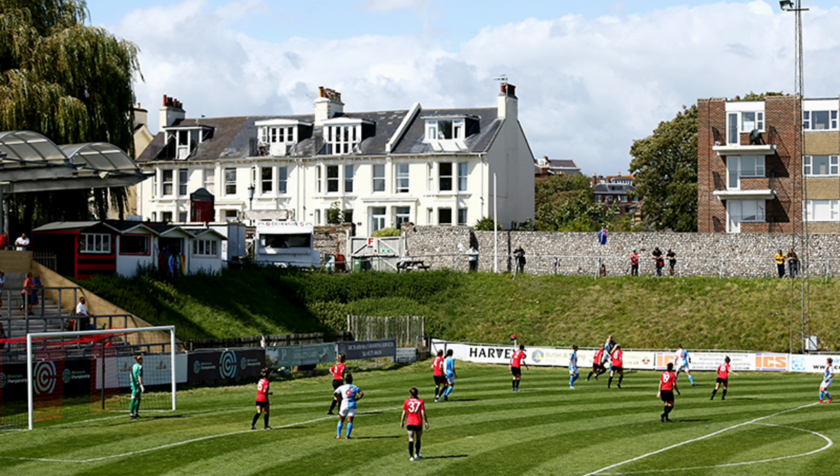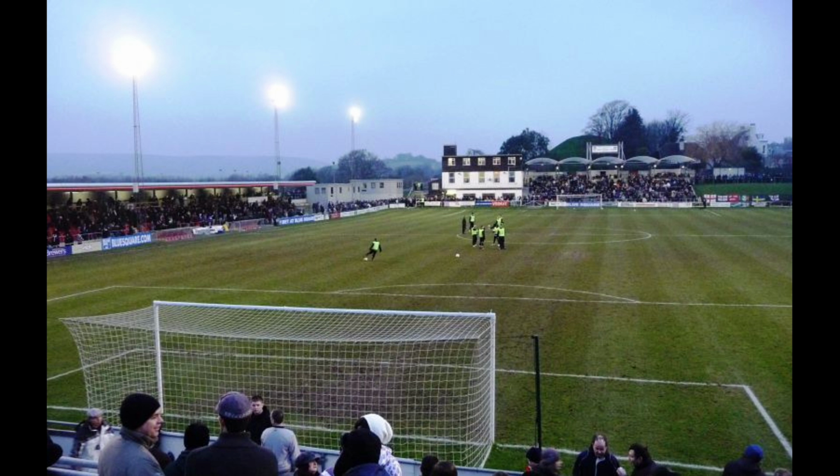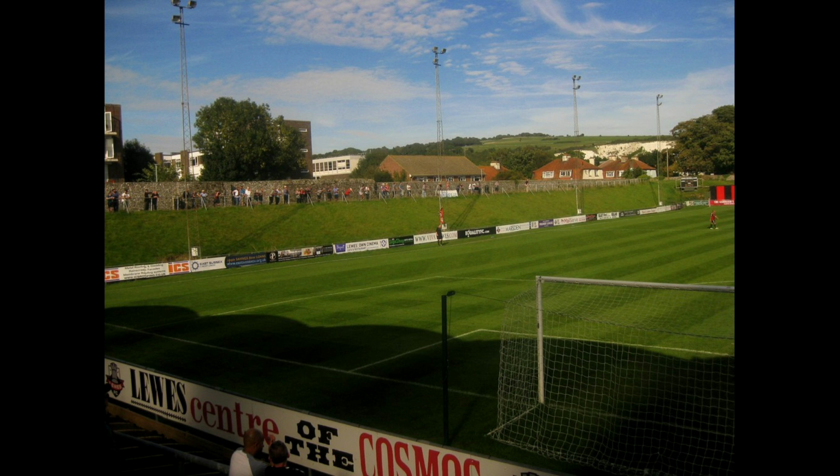The Dripping Pan currently consists of the Rookery stand, opened in July 2007, which is the newest stand in the ground, and in the summer of 2023 the stand had some of the seating replaced with red leather soft padded seating from Wembley Stadium. There is the Ham Lane end, which is the uncovered terrace on the east side of the pitch, which is for the away supporters. There's the Philcox Terrace, which was opened in April 2003. And also there's the aforementioned grass bank, which runs the full length of one side of the pitch.